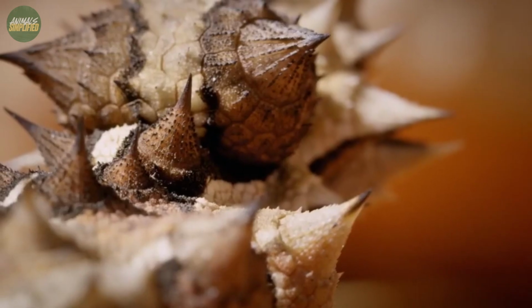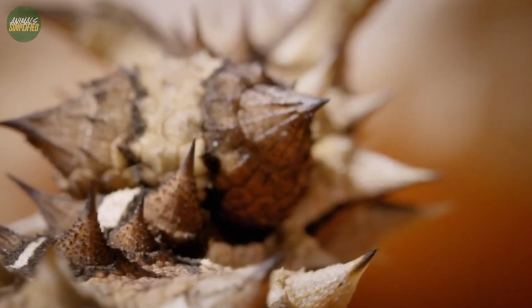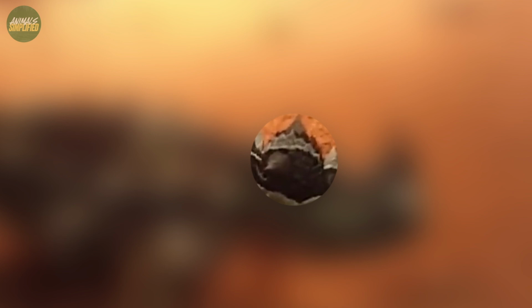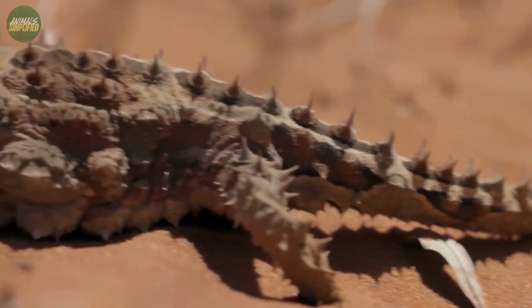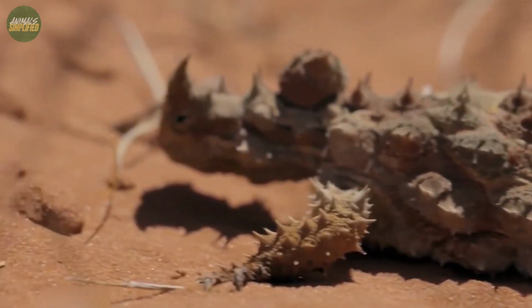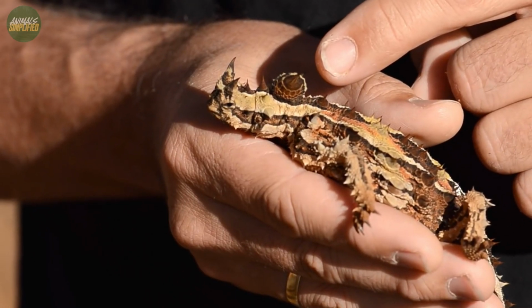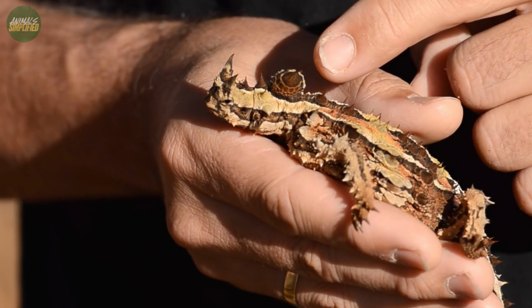But one of the Thorny Devil's most distinctive defense mechanisms is the spiny false head on the back of its neck. When threatened, it presents this false head to potential predators by lowering its real head, a clever ruse to confuse and deter attacks.